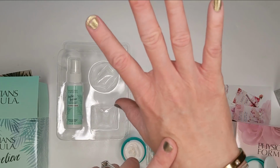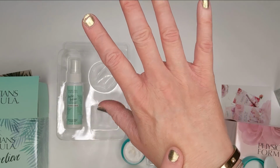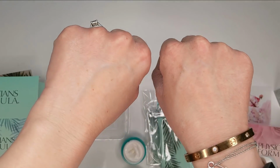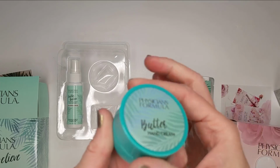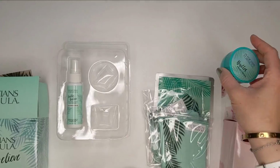So yeah, you can see it gave a lot of hydration to my hands already. And I put hand cream on before doing this video. As you can see, they don't look quite as bad as they usually do. So that just bumped up the hydration a lot. I kind of just wish this tub was a little bit bigger. I feel like I'm going to go through this very quickly.